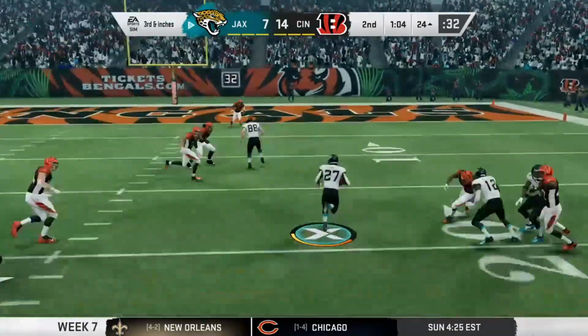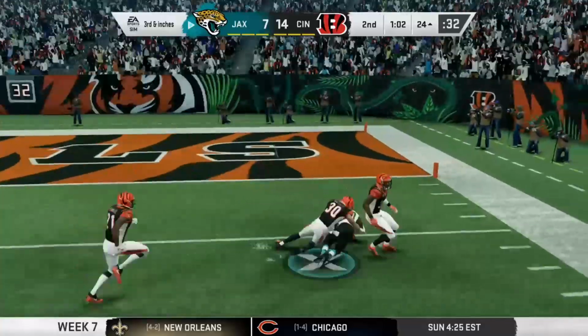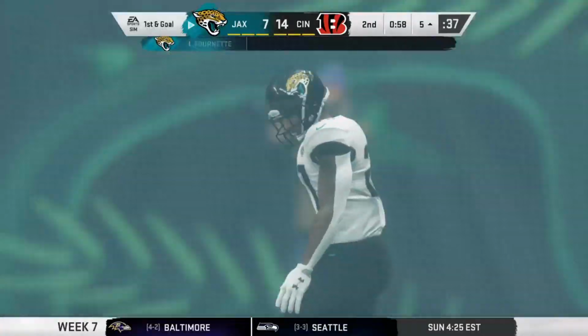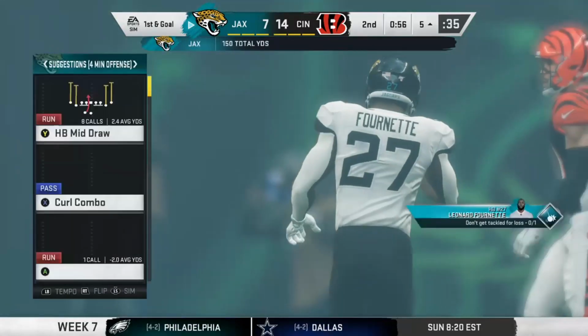They'll try and run forward with Fournette. He's got the first down inside the 10 and all the way down to the 5. They're able to convert on 3rd down, and that sets up a 1st and goal.